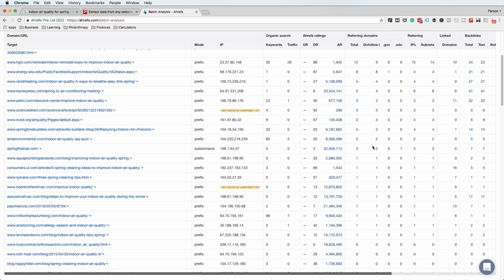So once you've got your list of link opportunities, you then need to find emails and contact information. Voila Norbert and Hunter.io are perfect for this part of the process. Now, after you've found contact information, it's time to reach out.